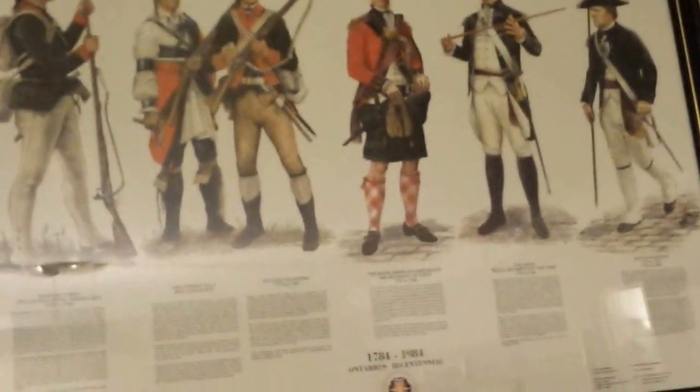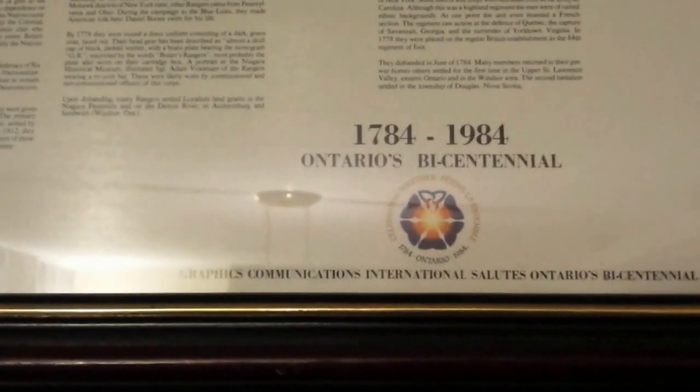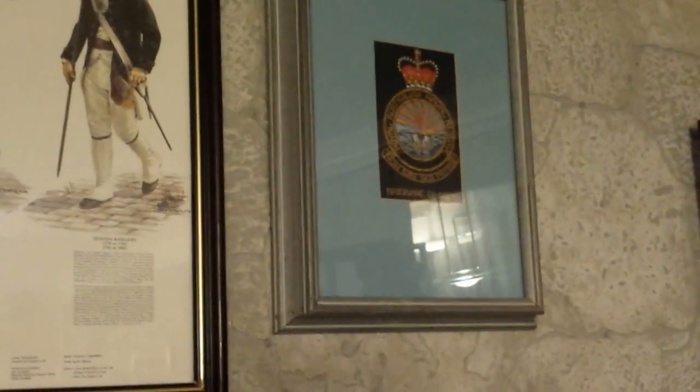I believe it's a bicentennial, from 1784 to 1984, for Ontario's 200th anniversary of being a province. And I believe that's an Australian naval patch.